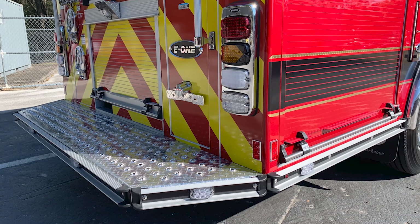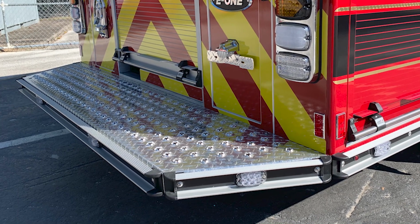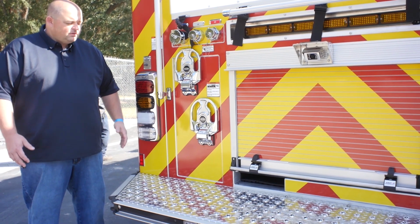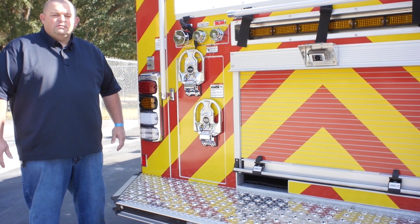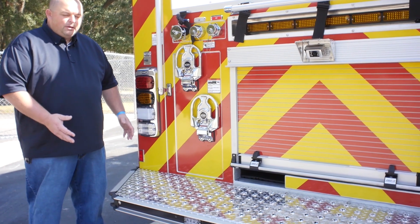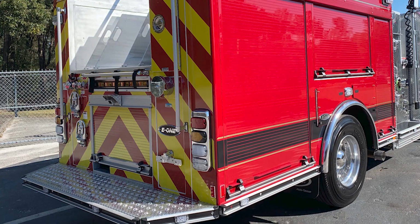This bumper has had an extension put to it to give a better platform for the firefighters while they are reloading hose and putting the truck back in service. One of the advantages to the Typhoon pumper that we ordered is the shorter wheelbase that allowed us to add this extension onto the apparatus to make this area safer for the firefighters.